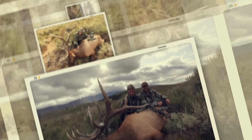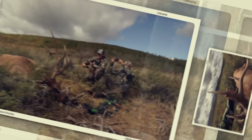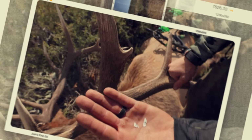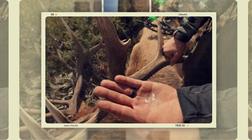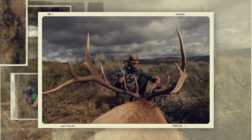Oh, guys. So much work went into this. Bryce got it all on film, too. Look at the fronts on him, dude. He's just good. This is just good everywhere. Unbelievable. Yeah, just a beautiful bull. Gosh. He did it, John.